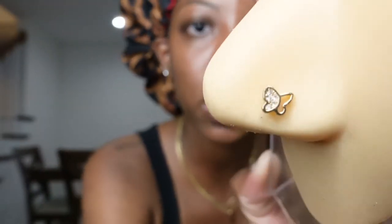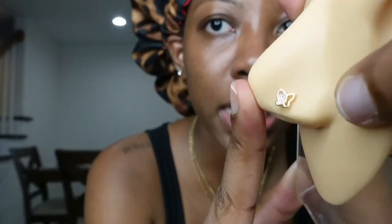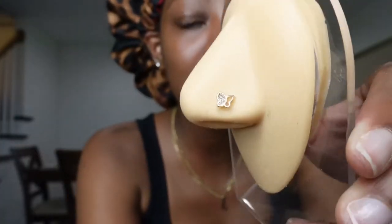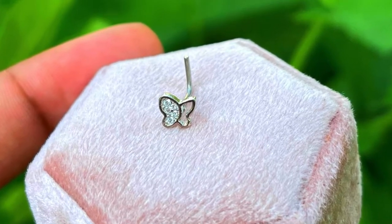And now we have this butterfly L-shaped stud. Can you guys see? Make sure that you guys can see it properly. This is in the color gold, and it's going to be in gold, rose gold and silver. This is another L-shaped stud, and usually when you wear the stud upright versus downright, it's kind of harder to come out of your nose. But again, I wouldn't say it's for everyday wear because with L-shapes, you put your mask on and it will come off. So just put it on when you're going out and you want an extra cute look.